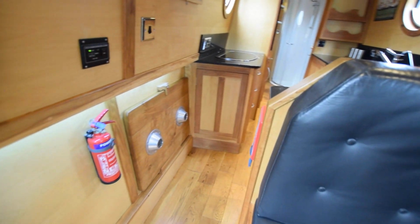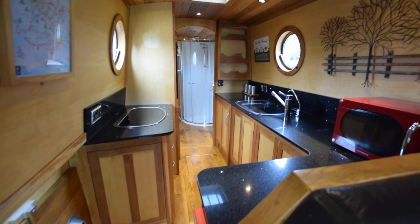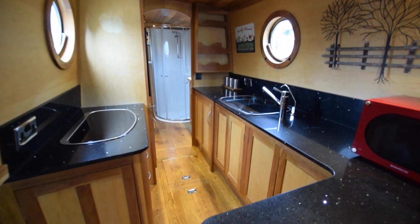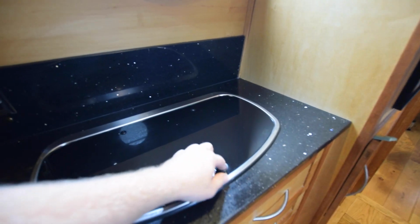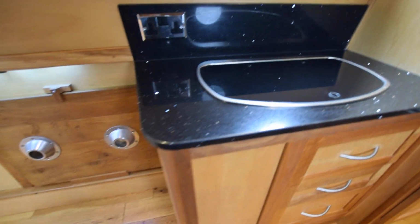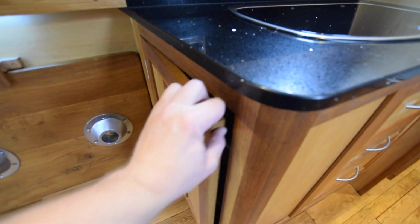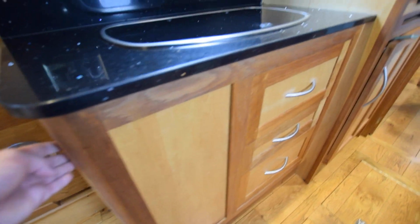Moving into the galley is 8 foot. There is quartz, silestone quartz worktops. On the port side here we have a 3 burner gas hob. A cupboard on the side here, again push opening. And there are 3 drawers.